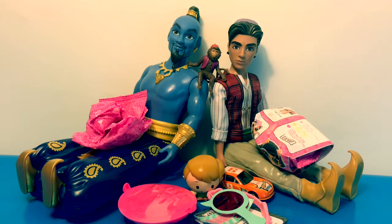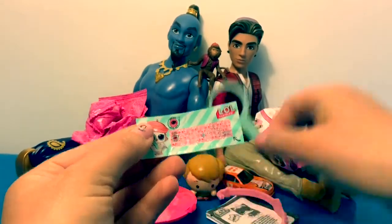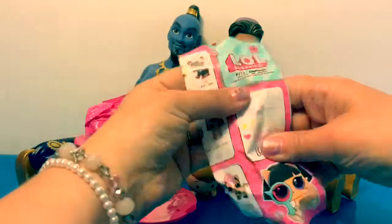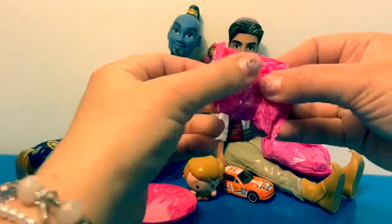Hey, Genie, you've done a lot of work today. Now let's open the rest of the surprises that came in the LOL ball. First, it came with a special secret message. It came with the owner's manual, the collector's guide. Let's take a look at the first surprise.